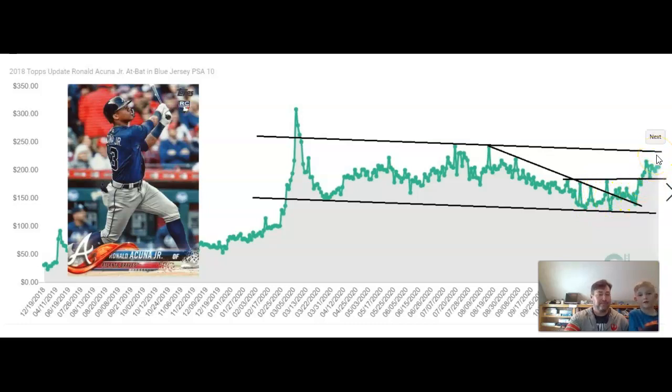That big Mount Everest up to $350 went down to like $150, but right now it is upwards of $250. For sure, these can keep going for a while too. When you have these big spikes, they can just keep going. So I would say, don't chase it here. But look, it kept going.